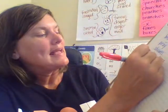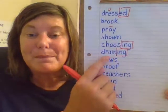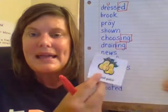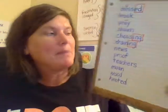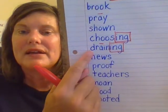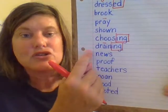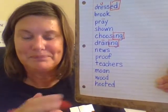Okay, let's look at this word. I see the ing suffix again. So let's read the base word. And I see AI. AI is a vowel pair or a vowel team. So we know it makes a long A sound. Ready? Drain, drain, draining, draining. They were draining the bathtub.